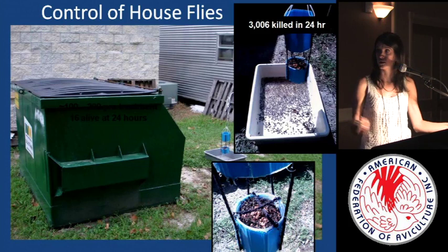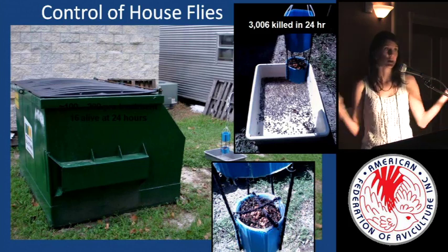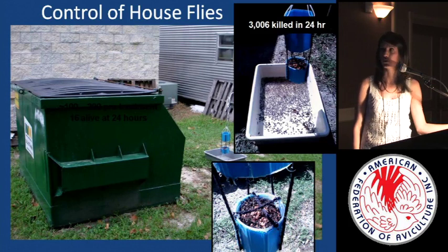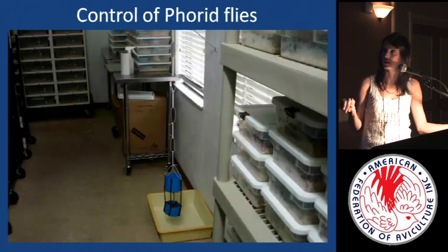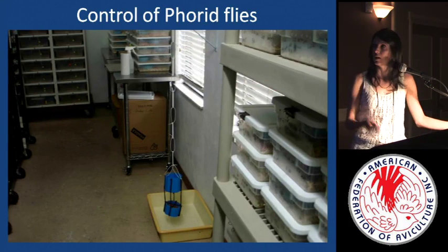So if you like arts and crafts, you can save yourself some money and make it, and you can get the permethrin at any of your feed stores. Just soak your threads in there, and it's a cheap, effective way of controlling them. So this is inside one of the insect rearing facilities. And again, fairly simple to make and works really good.